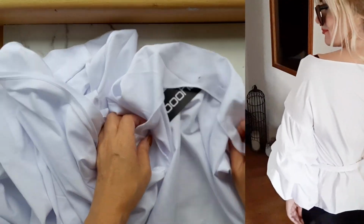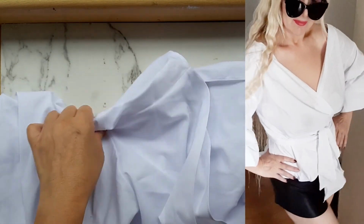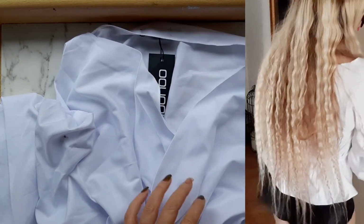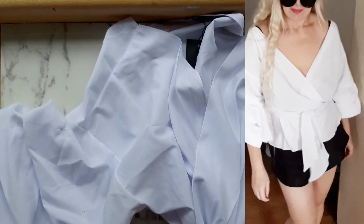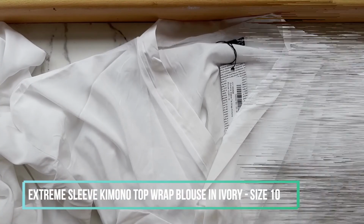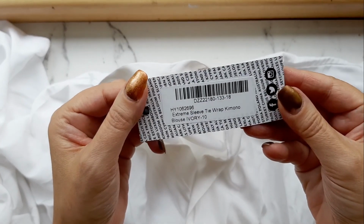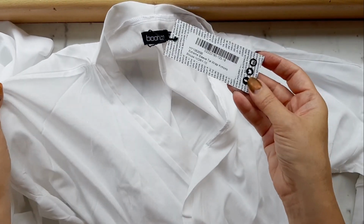It's a gorgeous dress, but the only problem I can think of is because I'm very big breasted, I have to be careful what I wear it with, because otherwise it's going to make me look very large. So if you are like me, you always have to pay attention to this, just like the next shirt, the extreme sleeve kimono top wrap blouse, which I ordered in size 10 purely because I didn't have size 12, no 14, and it said ivory, but I thought, what kind of ivory is that? It's more like white, so I ordered it as it was.